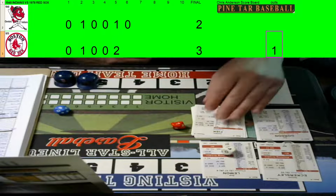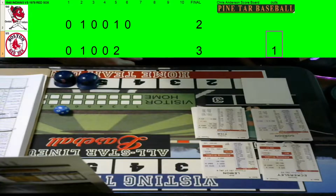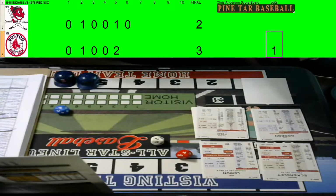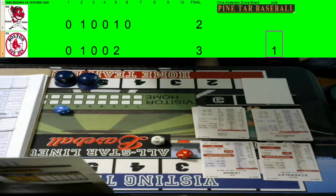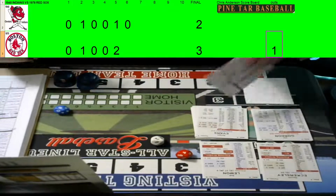Here's the Red Sox catcher, Carlton Fisk. Fisk reached on a fielder's choice and scored on the 2-out double by Butch Hobson back in the 2nd. The pitch to Pudge from Bob Lemon. That's a 42. How do you do? Swing and a miss. Strikeout number 6 for Bob Lemon. So Lemon has struck out 6.